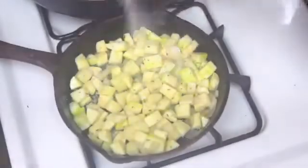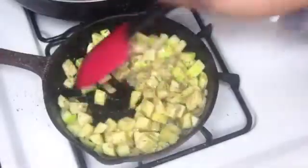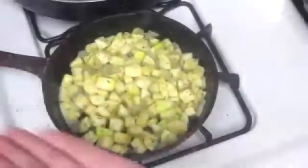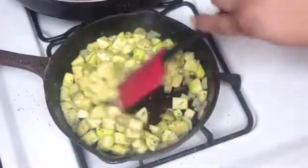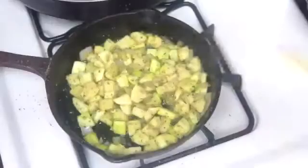It really is one of those flexible types of meals that we need to have right now when we're hunkering down. And it's easy to make a huge batch of these and vacuum seal them to keep them in the freezer or in the refrigerator.